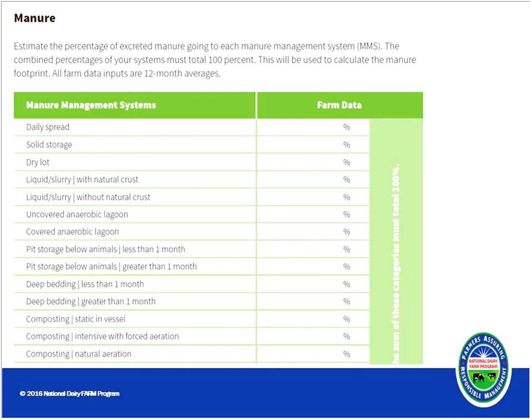Just real quick while we're on manure, we had those really useful tornado charts about the relative impact. One thing we've talked about is if you saw the tornado chart on manure management systems, you would see where daily spread and forced aeration are negative.